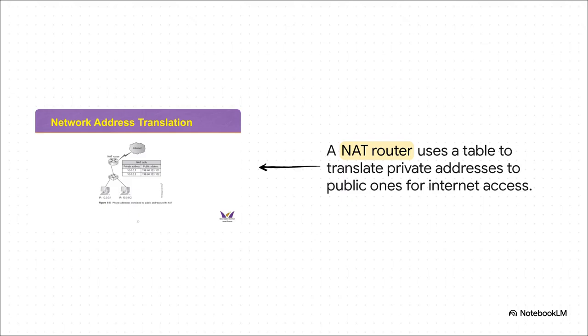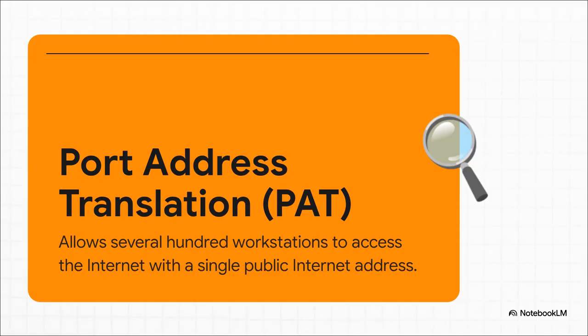Okay, but then they made it even more powerful with something called PAT, or Port Address Translation. This doesn't just translate the address. It assigns a unique port number to every single conversation. So think of it like this. Not only do you have one exit to the highway, but now every car is given its own numbered parking spot right at the on-ramp. That way, the router knows exactly who is coming and going at all times.